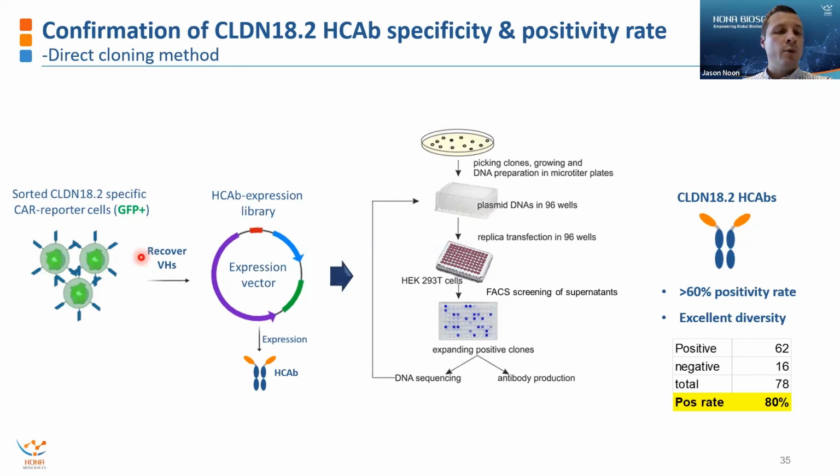And now what we did here is we recovered the VHs from those sorted GFP positive cells, and cloned them into, again, our HCAb expression vector to produce the soluble HCAbs. For this, we did high throughput transfections of HEK293 cells, high throughput production of the antibodies into the supernatant, and then tested the binding to Claudin 18.2.